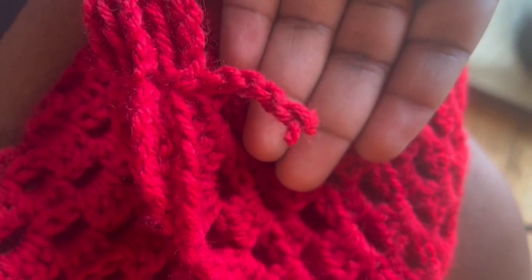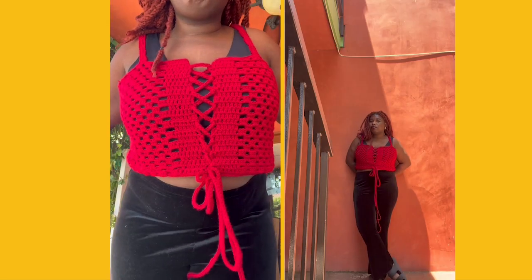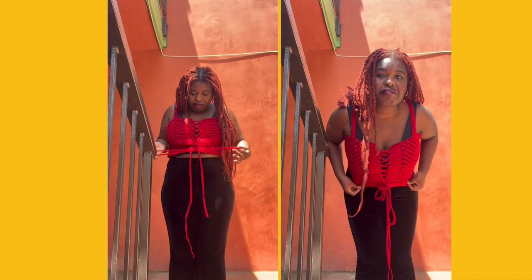I think it turned out pretty good after frogging it a bunch of times, but drum roll please, I actually finished the top. Yay! So this is what it ended up looking like. The sleeves are a little bit off still, but I really like the way it turned out. This is definitely one of the better crochet projects I've embarked on, and I think I'm gonna love the thin yarn version. That's kind of how this is looking so far.